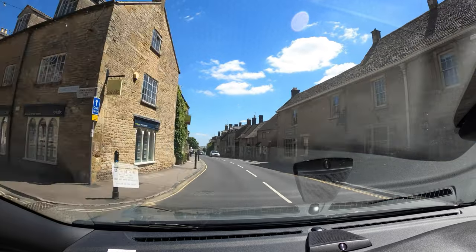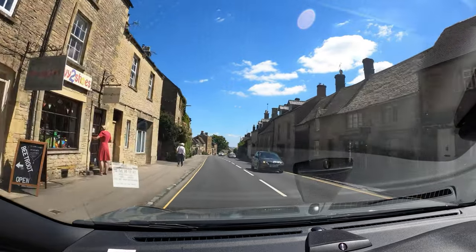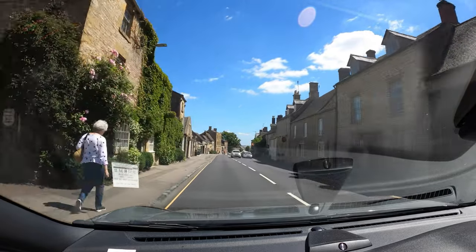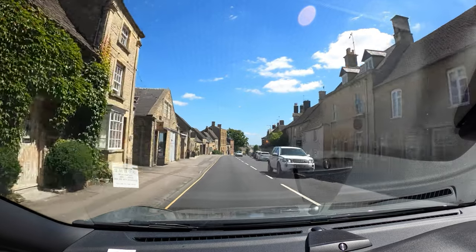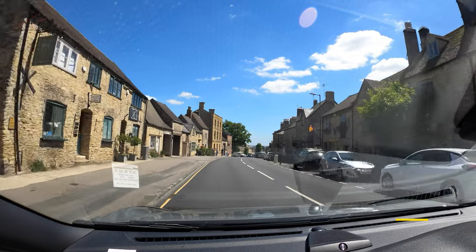As you can see, it's quite a reasonably big town, and there's plenty of street parking, and there's also two large public car parks either end of the town. It's paid, but you won't have a problem parking here.